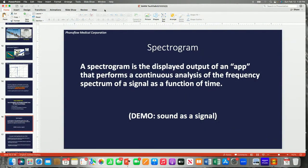So we did the spectrogram. What was the next tool I talked about? Yes, sure can.